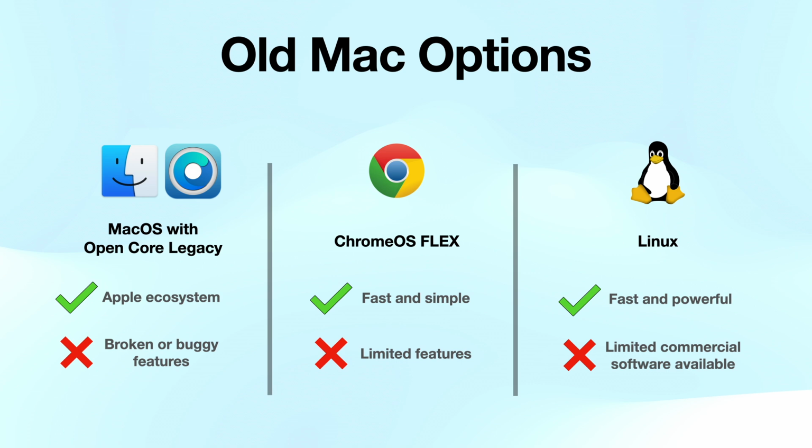Using a patched macOS installer lets you stay in the Apple ecosystem, but features are often slow or broken. ChromeOS Flex is fast, up-to-date, and simple to use, but it can quickly become limiting and it's not 100% stable. Installing Linux gives you a fast modern OS, but software support is often lacking and it's not always straightforward for beginners. But first, why do we even need to update our old Macs?